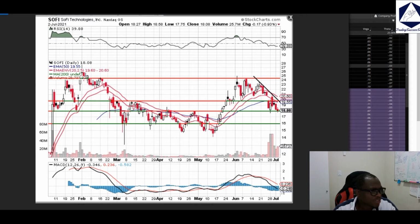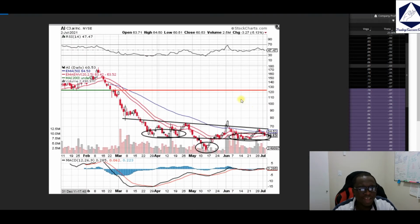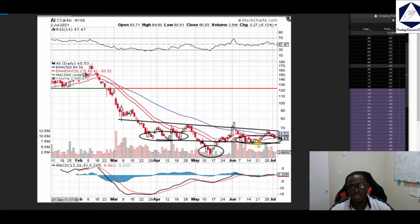Okay, next one is going to be AI. This is a beauty because I've been buying this one. I've been just staging, that's what I call staging the trade. Just keep buying and buying. Right now we have an inverse head and shoulder. Inverse head and shoulder is a bullish pattern.